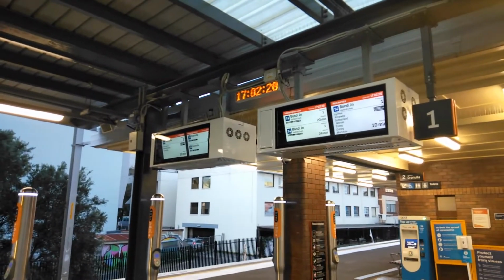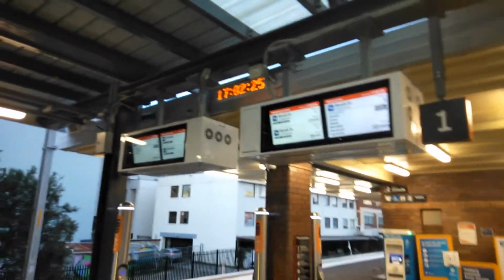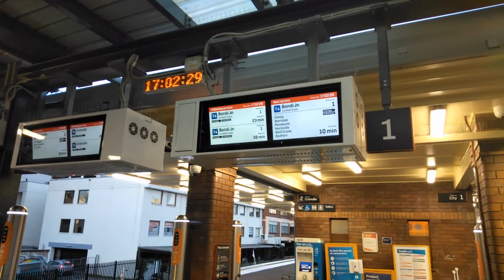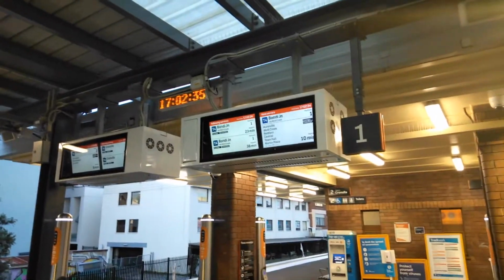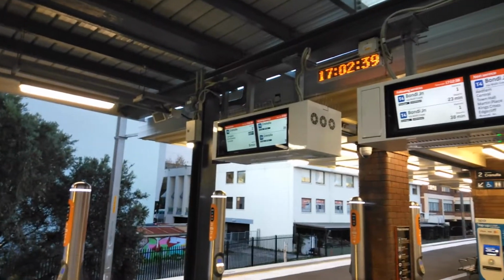Interesting, there's usually a 2-minute gap. This will be one of the services that stops at Como. It'll be all stations to Jannali, Como, Oatley, Mortdale, Penshurst, Hurstville, Wolli Creek, Redfern, Central, Town Hall, Martin Place, Kings Cross, Edgecliff and Bondi Junction. Whereas the Cronulla service will just stop all stations to Cronulla.